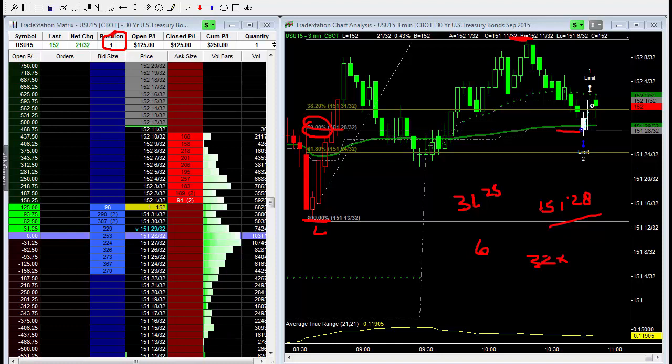The very first trade I ever put on in my entire life, in the spring of 1988, came in the U.S. Treasury bond market. Okay, very first trade, and so I still like trading them. I think they're very predictable. Maybe not so much as the E-mini S&Ps or the S&P 500, but they tend to trend really nice.